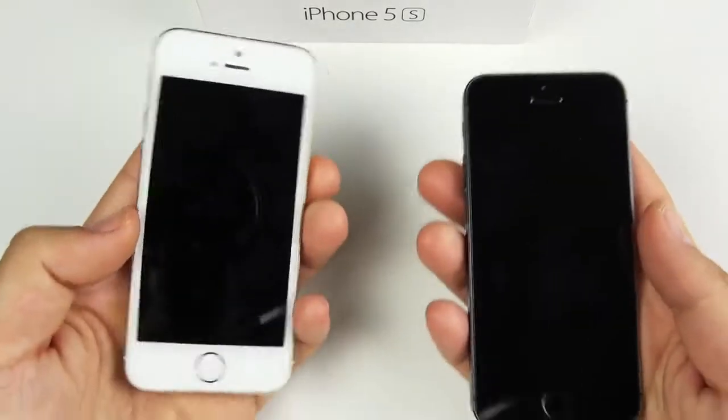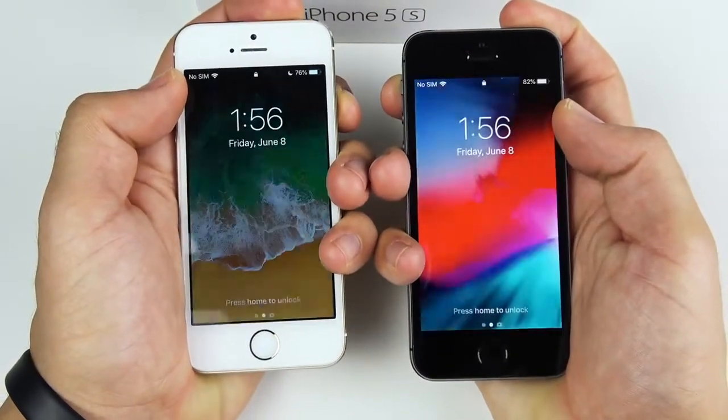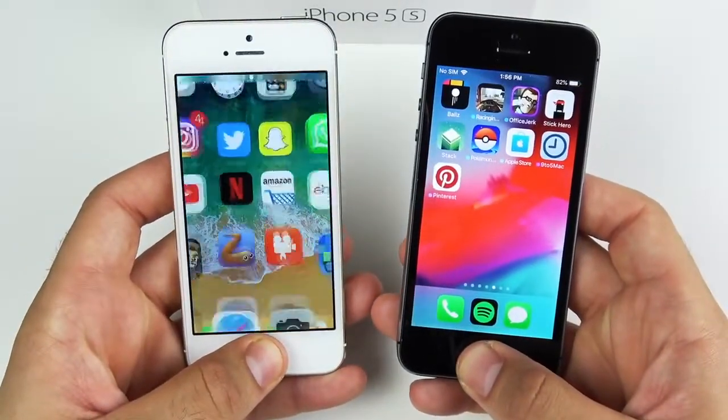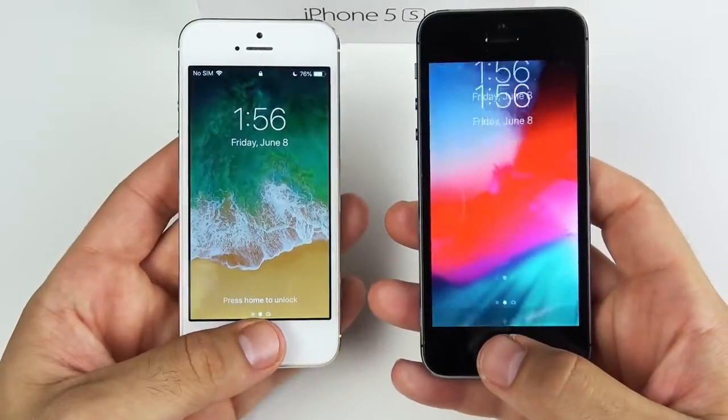Okay guys, so we are now in the phones. Let's go ahead and see which one responds first on the lock screen, and you can see about the same there, so no differences so far in beta 1. Let's go ahead and hit the fingerprint, and you can see that was a little faster on 12. Let's do it again. 3, 2, 1.